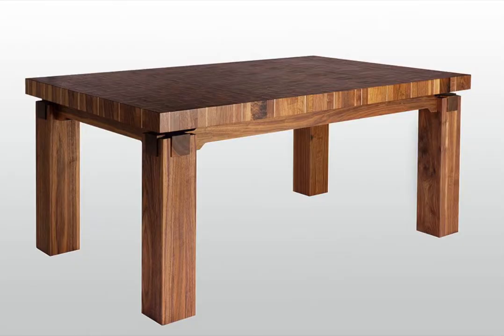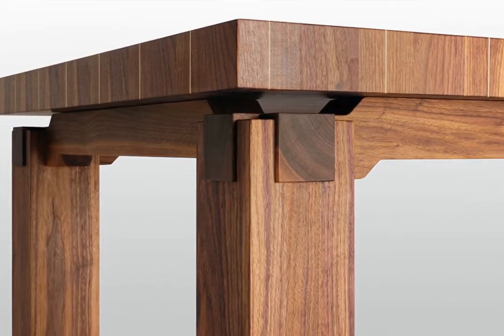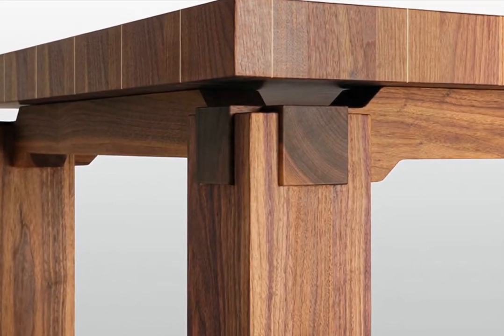And here's a table with a walnut butcher block top. Fairly complex exposed joinery secures the apron and legs.